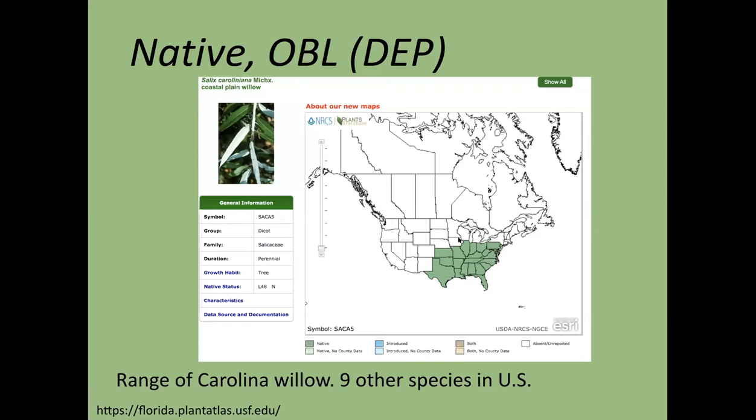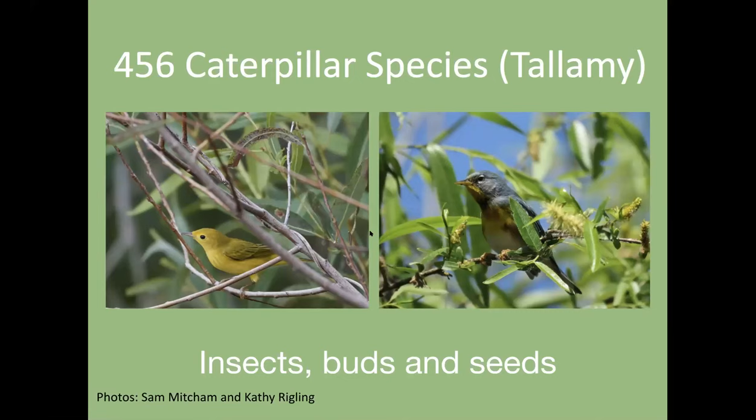That it needs wetlands. And Doug Tallamy says there are 456 caterpillar species associated with willows, and that's why it's such a great place to find birds, warblers particularly. There's a big association with the yellow warbler. The yellow warbler just passes through our area. If we're really lucky, one or two stay for the winter, and we always find them on the willows. And here's the northern parula that's just come back for the season. It also finds food on the willows.